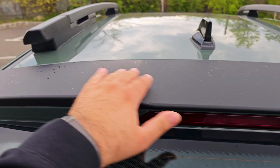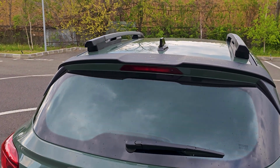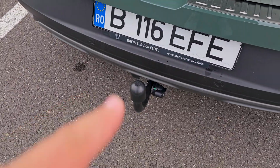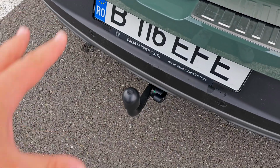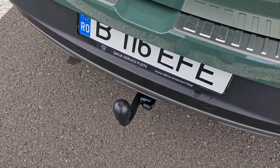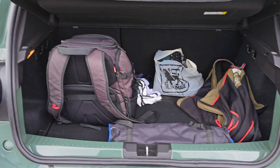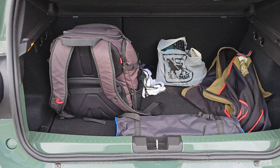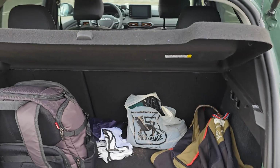Of course, this is also an optional feature, this blacked out spoiler up top. The shark fin is also an optional feature, as is this accessory over here, which allows you to hook up a bike rack to the rear end of the car. Now, pricing is available for all of them on the Dacia website if you're curious and you want to buy them for your car. The boot isn't all that big, but this is a subcompact car, so we have 328 liters at our disposal. It isn't huge, but it's okay for a car of this size.